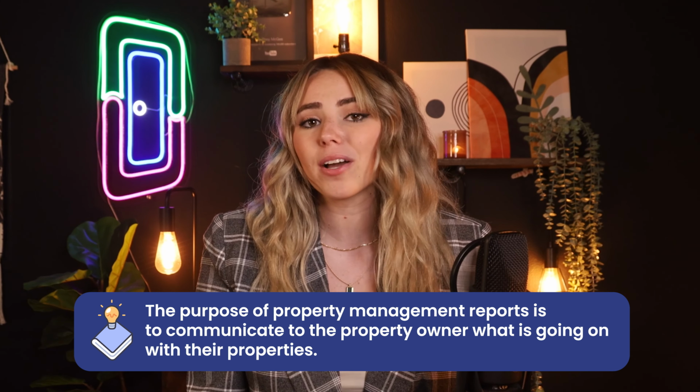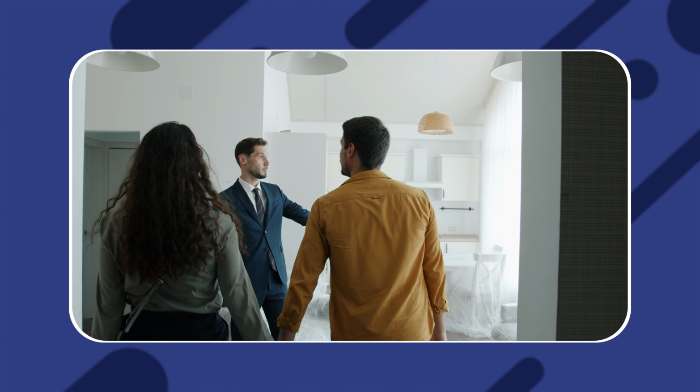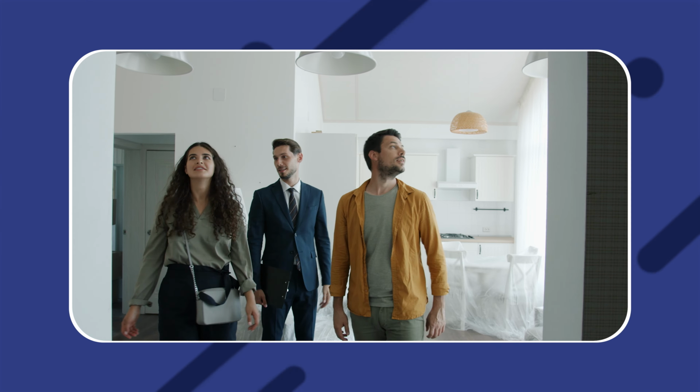The purpose of this report is to communicate to the property owner what is going on with their property. This way the owner can have a detailed understanding without actually working as much on the specific property. The property owners achieve this by hiring a reputable property management company. This property management company manages every aspect of the properties and essentially relieves the landlord of all responsibility. However, landlords will typically require that their property managers provide a property management report.